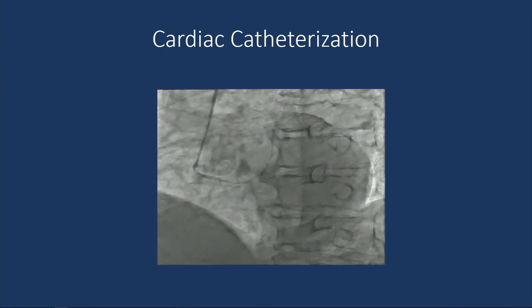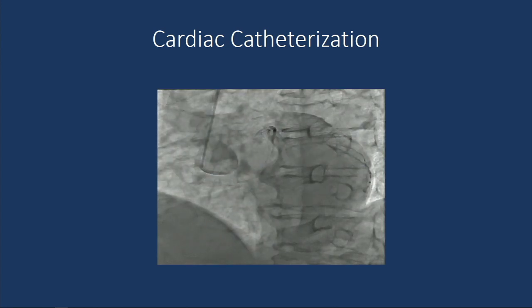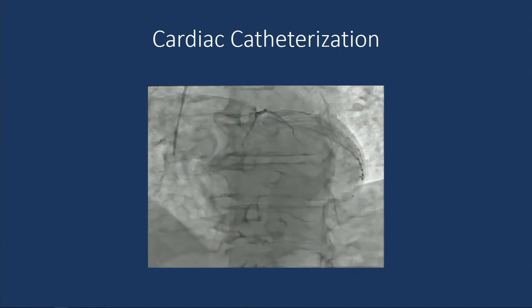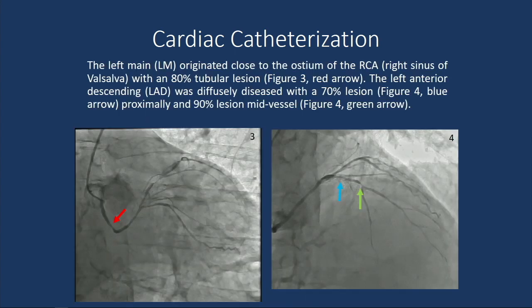And we can see it arising from the right sinus of Valsalva there. The main things to highlight here is that the left main originated very close to the ostium of the right coronary artery, although it was a separate ostium. And there was an 80% tubular lesion present in the left main. And then there was diffuse disease present throughout the LAD as well, with a 70% lesion present proximally and a 90% lesion present in the middle of the LAD.